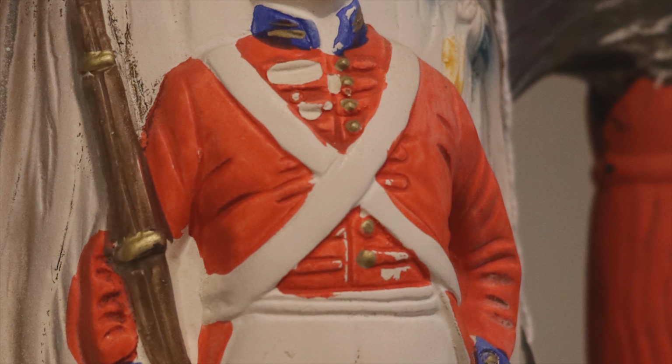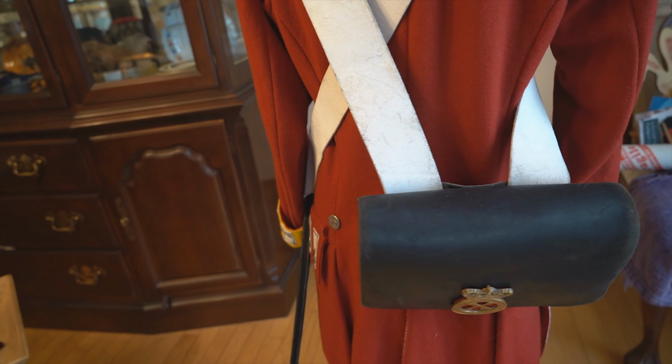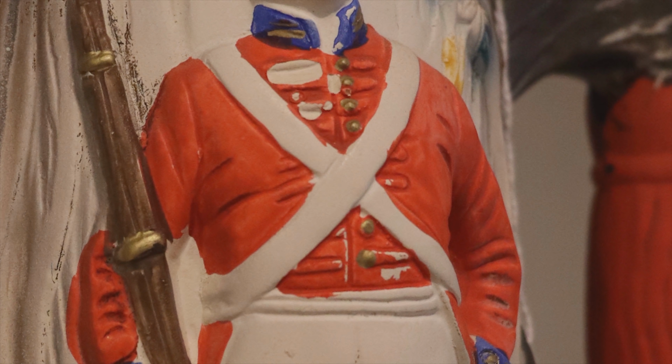Next, let's look at this belting. Two leather crossbelts colored white using pipe clay. That is precisely correct. Now, normally this man would carry his bayonet on his left side and his cartridge pouch on his right, but given the perspective here, I think we can forgive not being able to see either of those pieces.